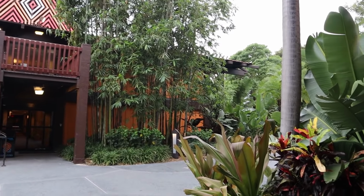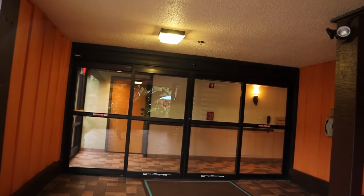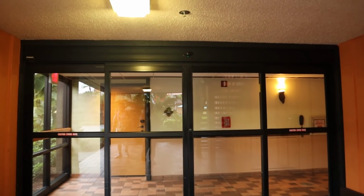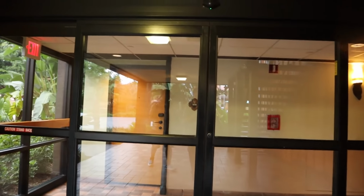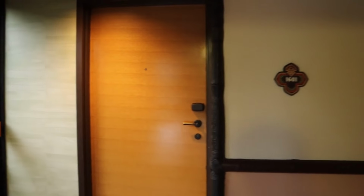Just walked in from past those bushes. There is where the main building is, and into our building here, the Samoa building. We're staying in, look at this room, 1601 right here, literally the first room you see. Wow, super exciting. Let's see how it looks.